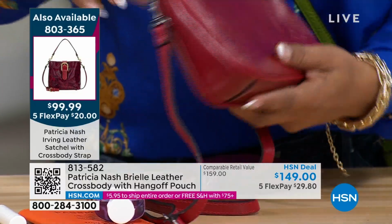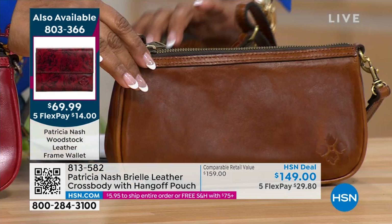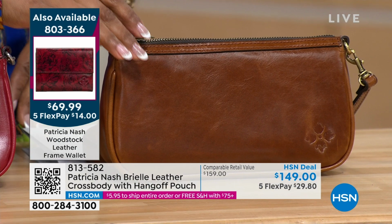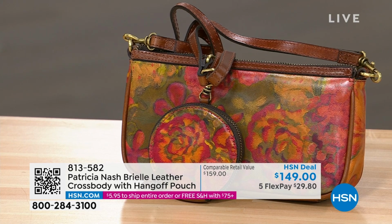This color, by the way, is called Scarlet. The next one that we're gonna be showcasing for you is actually called our Cognac. I have the Peridot, which is almost sold out. And then the floral, we're calling it floral oil painting. Let's go to our phone lines.